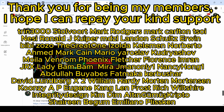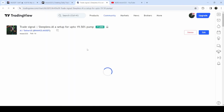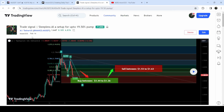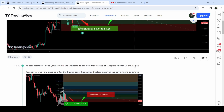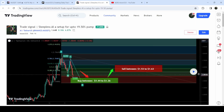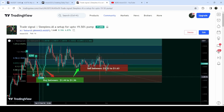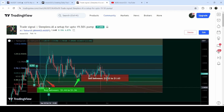And first of all, let me begin with my most recent trade signal for Sleepless AI that I shared on the 16th of Feb, by the way. And this was a harmonic bullish reversal AB equal to CD move that Sleepless AI formed with US dollar pair on a 4-hour time frame chart. This was a complete trade setup. This was the buying range, the sell target zone and the stop loss. And now if I play this chart, then you can see that the price line moved down inside this buying zone here. And then we had a very nice pump, and it rallied beyond the sell target zone.